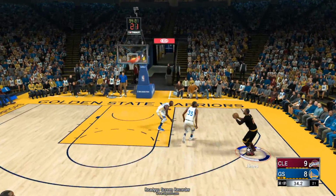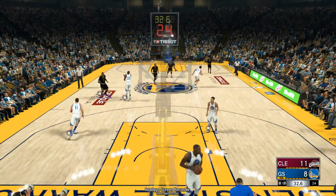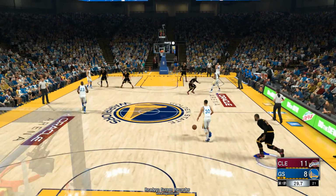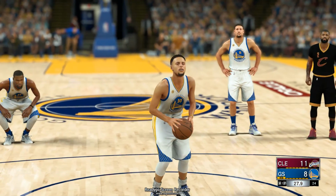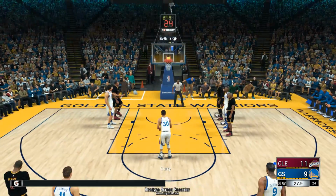Almost seemed like he was overthinking that shot. Such a wide open look. That one good for 2. And a really good way to start the game. He's a guy who, if he gets it going early, he's going to give you a problem. Yeah, and that's exactly why he needs to become the primary focus for that defense right away. Try to cool him off before he gets too hot.